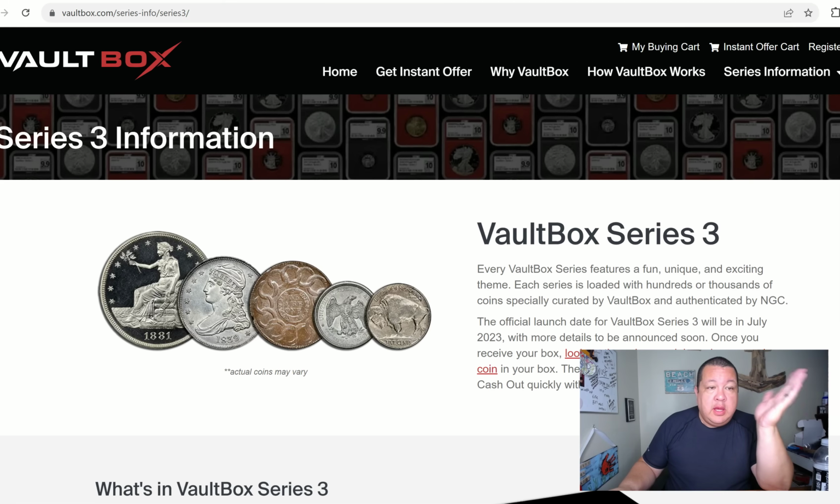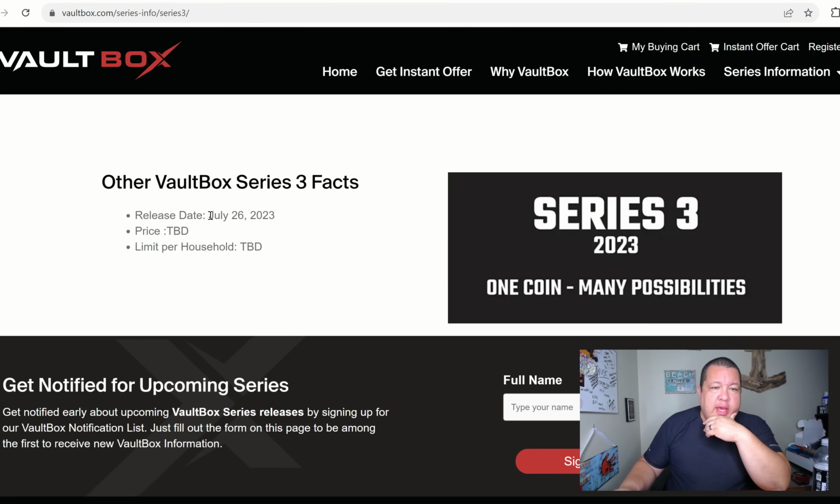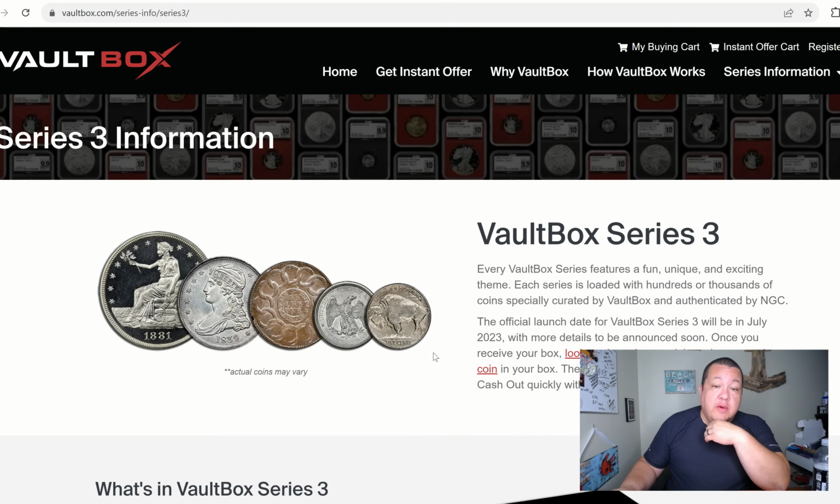First and foremost, Vaultbox Series 3 was announced earlier in the week. I think Blake, who helps run the company with his business partner, made the announcement on, I believe, Instagram and a few other social media sites that this thing is official. It will be going on sale July 26th. And these are going to be single card pack or single coin packs. So they're going to be a lot more affordable compared to Series 1 and Series 2.